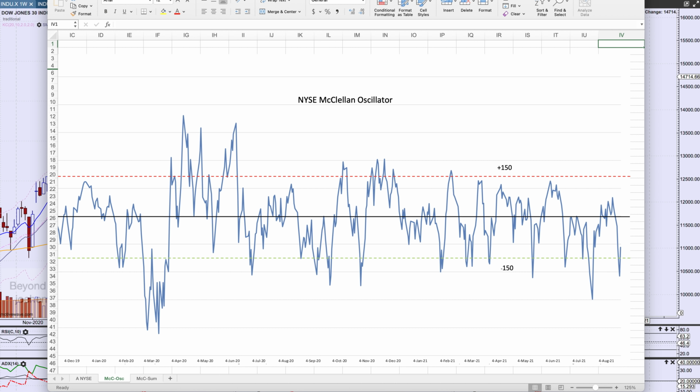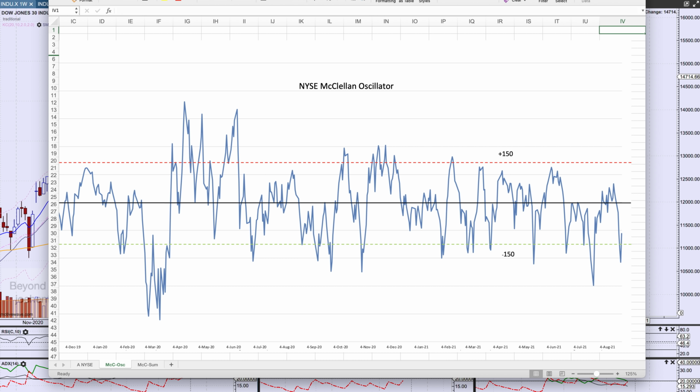And let me adjust where we're at here a little bit. Okay, so we were down here. When you get below minus 150, you're deeply oversold and severely oversold. And when you get above plus 150, you're severely overbought. So we got down here on Thursday, very severely oversold, minus 214, and we've snapped back up on Friday.